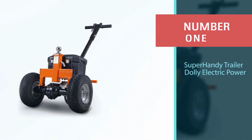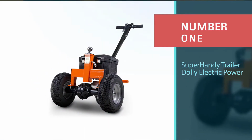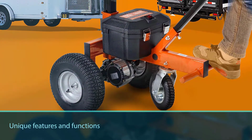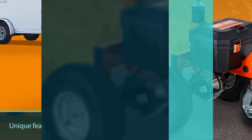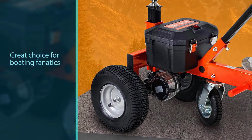Number 1, most popular. SuperHandy Trailer Dolly Electric Power. This product is loaded with unique features and functions that make it a great choice for boating fanatics and those engaged in motorsports. Its avant-garde design allows silent mode of operation, and maneuvering heavier loads can be done fast with less burden.